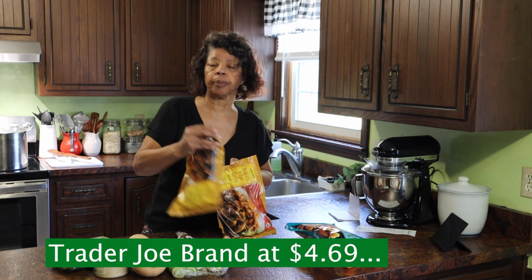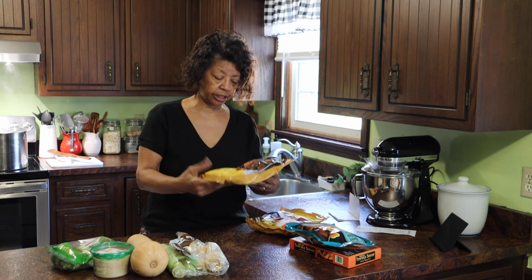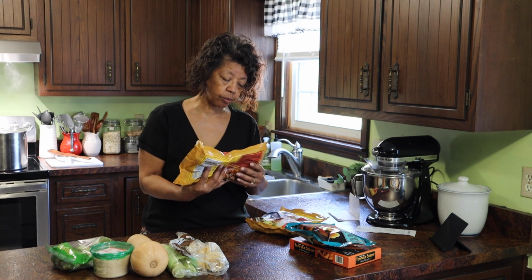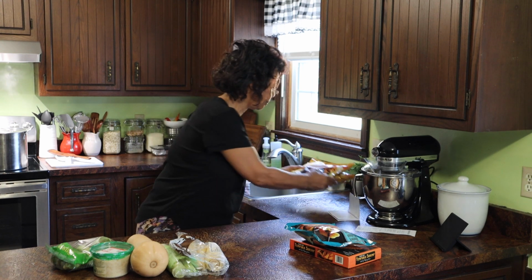Now, I have bought the PF Chang's at Kroger before, and they're more than $4.69. And I bought 2 of these. This is Trader Ming's. I'm not familiar with the brand, but I'm going to give it a try.